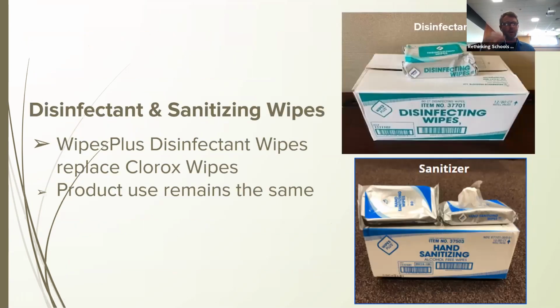So one other thing to note is that we have been providing sanitizing wipes, and those were Wipes Plus sanitizing wipes, and so we have been providing these to all of the classrooms in their classroom kits. I know that a lot of classrooms have been asking for disinfecting wipes, and for many years we were providing those as Clorox disinfecting wipes. Those are very, very difficult to find these days, and so we have been able to procure disinfecting wipes also through Wipes Plus. And so we now have disinfecting wipes available.